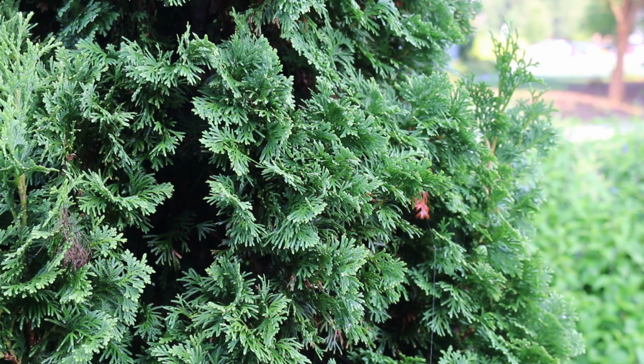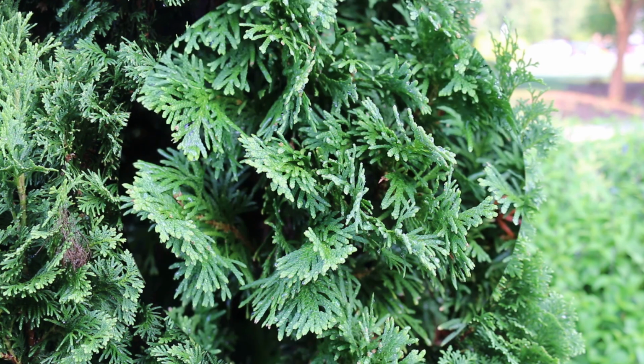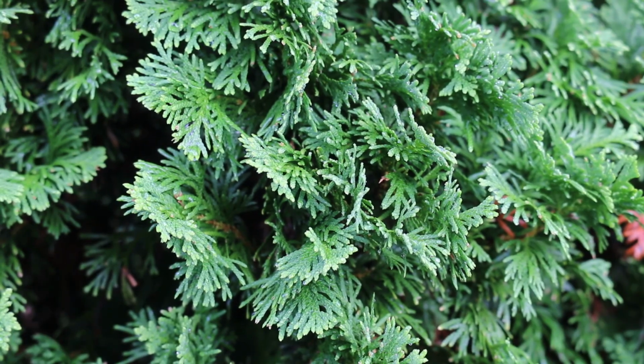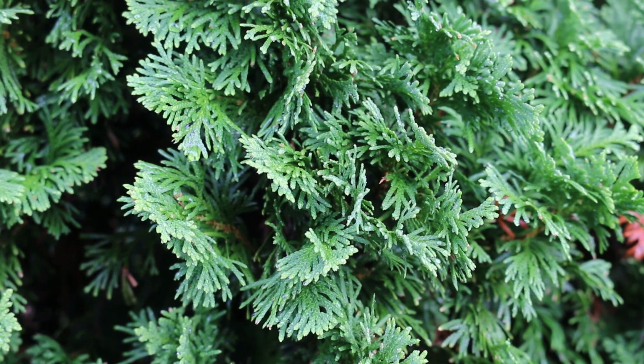Great for winter interest because it is an evergreen plant. Some people do hedge this plant as well, to create a narrow screening. Here's a landscape tip. Degroot's Spire is a dwarf, slow-growing cultivar with an upright pyramidal habit.